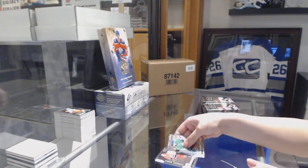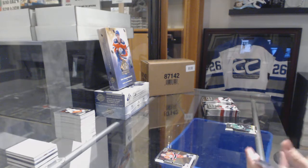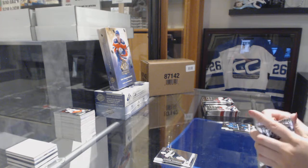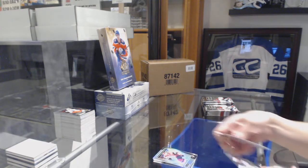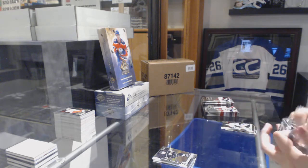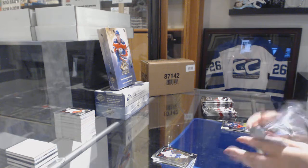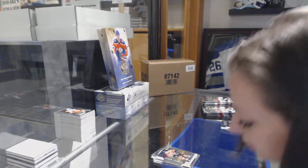Retro of the Flames, Sean Monahan, and a rookie of Haydn Fleury for the Carolina Hurricanes. Rainbow of Barkov for the Panthers. I cannot stop doing that. Rookie of Jake DeBrusk for the Boston Bruins. Retro Rainbow of Ekman-Larsson for the Arizona Coyotes and a Kempe rookie for the Kings. Retro of Viktor Arvidsson for the Nashville Predators. Platinum Records for the Rangers, Gretzky, and Rasmus Andersson Flames rookie.